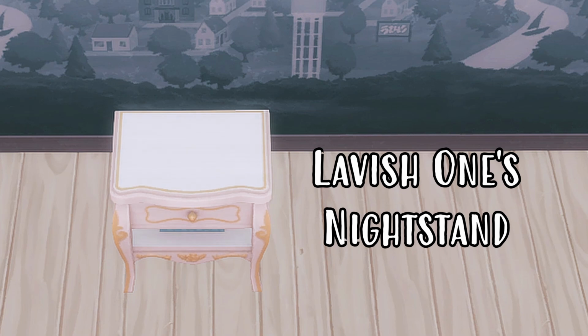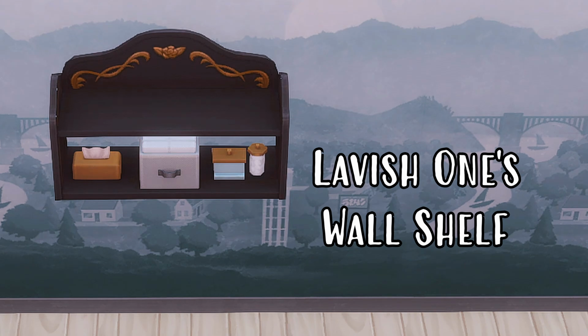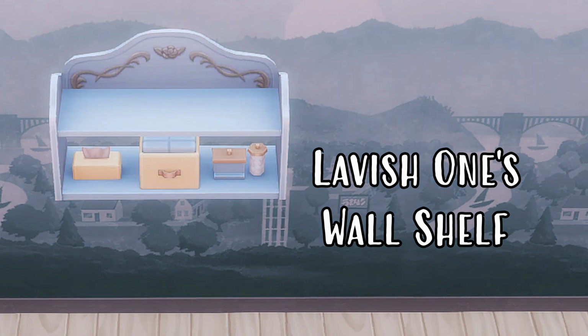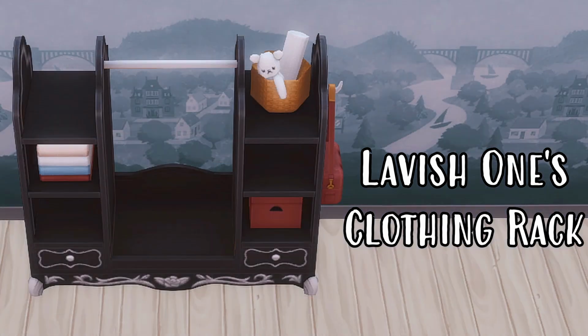They very much mix and match, and I think they have a more traditional vibe to the furniture, just with the way the furniture is shaped and the detail on it. That's definitely more of a hallmark of traditional style furnishings. But you've got all these cute little details with the clutter on the items. So this is the Lavish Ones wall shelf, which sits really nicely up above the diaper table, which is really cool.